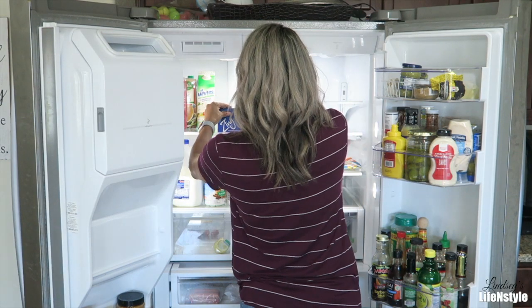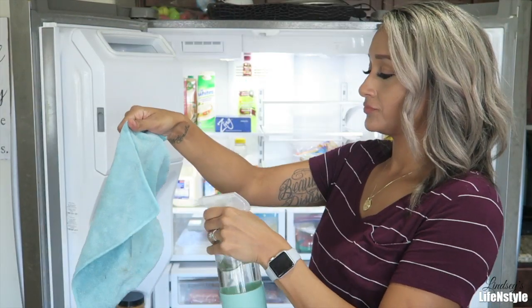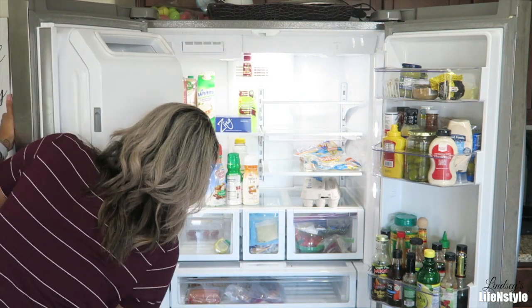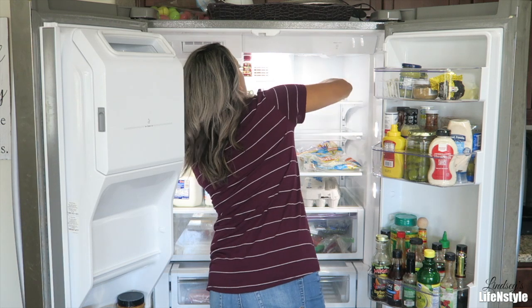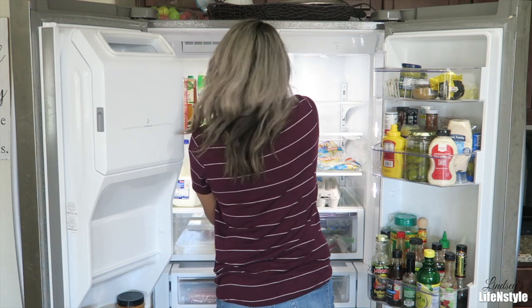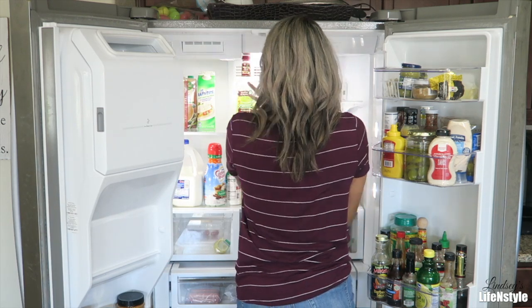All right, you guys, so we're gonna go ahead and just clean up the refrigerator a little bit and put everything away. So I am using a mixture of lemon essential oils and some vinegar, and just using that as a cleaning product because it is a more natural and non-toxic choice.